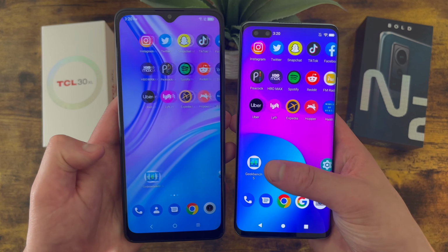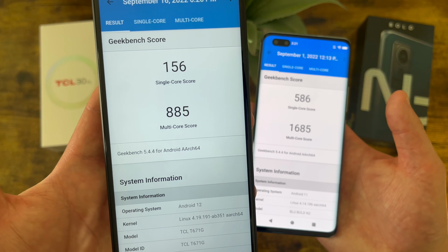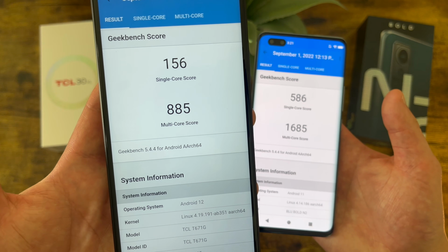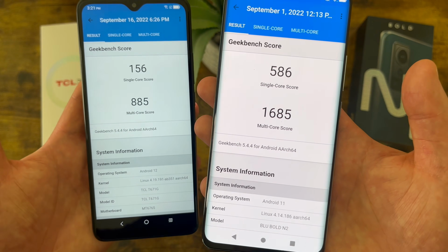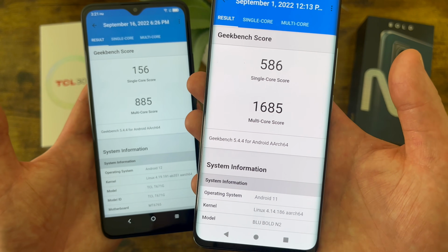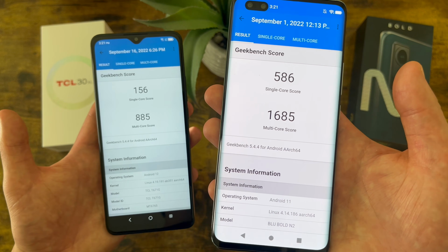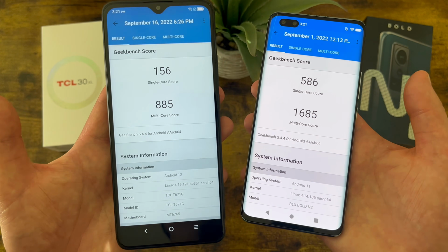That being said, I did run Geekbench 5 benchmark tests on both of these phones, and with the TCL 30XL, we're getting a single core score of 156 and a multi-core score of 885, and with the BLU Bold N2, we're getting a single core score of 586 and a multi-core score of 1685. So as you can see here between the two, the BLU Bold N2 is not only a 5G phone, but it's also significantly more powerful than the TCL 30XL.